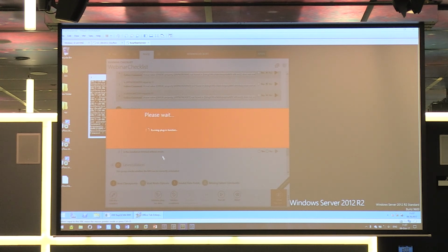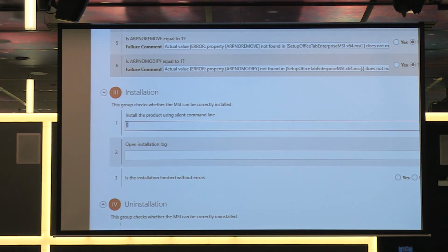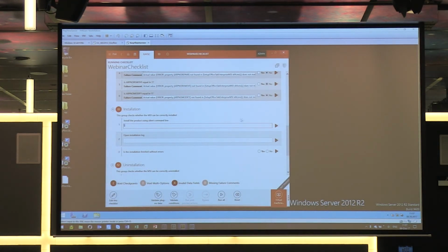I can, this is still running. Oh, now it's done. So as you can see, the exit code was 0, so installation succeeded. That's good. Smoke test, first smoke test passed.